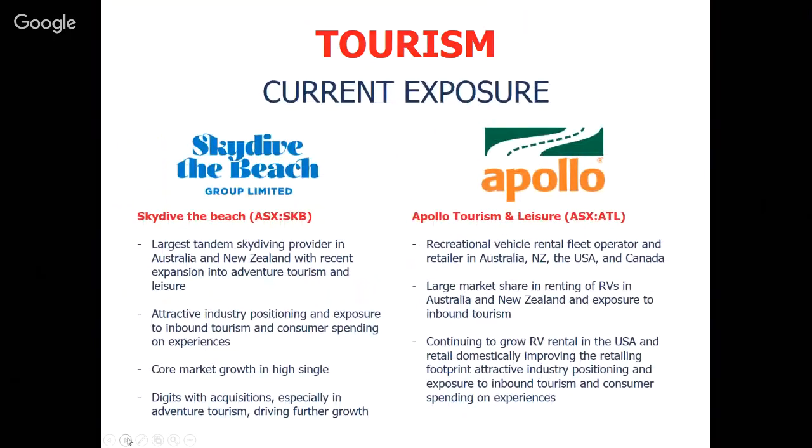So we've got a couple of exposures in this space. One is Skydive the Beach, which is the largest tandem skydiving provider in Australia. What the business has been doing recently is they've occupied that tandem skydiving space, but in addition to that, they've branched out into adventure tourism and leisure. Now, obviously, it shares some characteristics. You're marketing to a similar group of people. You obviously can use the same fixed cost base that was established in the skydive business.